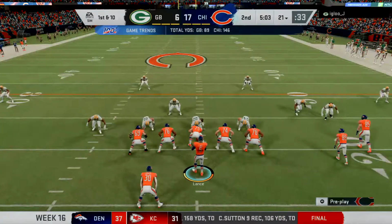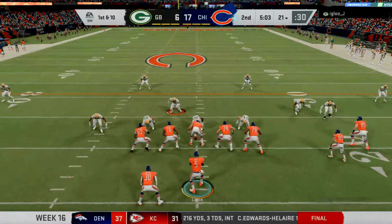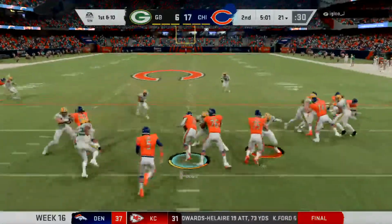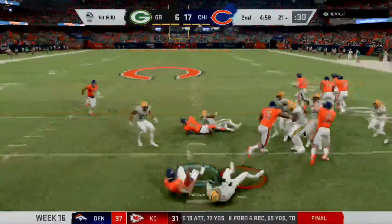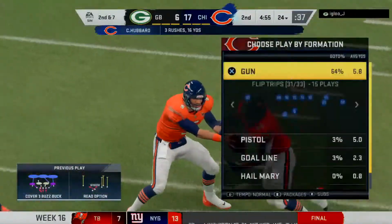The Bears offense ready to go for their next drive. And they have to be pleased with the way that they've moved the football thus far. And why wouldn't they be? 2 touchdowns and a field goal in their first 3 possessions. They're playing so well right now, the field goal probably feels like a disappointment.